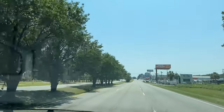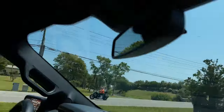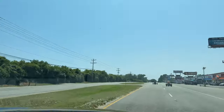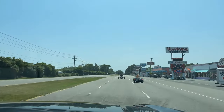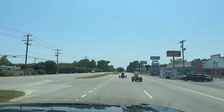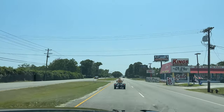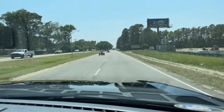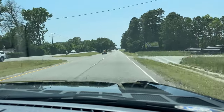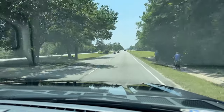Pirate Land. This is the first of the really big campgrounds here on the left. Pirate Land. It's just pulled right out in front of me. This appears to be a rental. See the people on the bike path. There is a long bike path down here, which is really good.